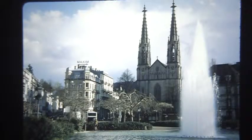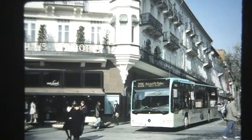And as you can see, Baden-Baden still has its old architecture. Everything is original. Nothing had to be rebuilt after either war. And they have a quaint little bus system. It's a Mercedes Citaro bus navigating the narrow streets.